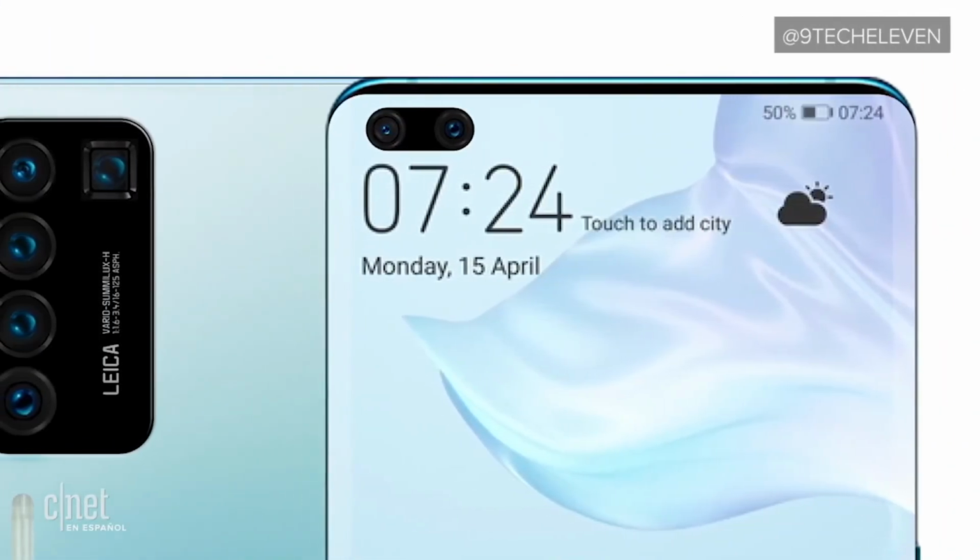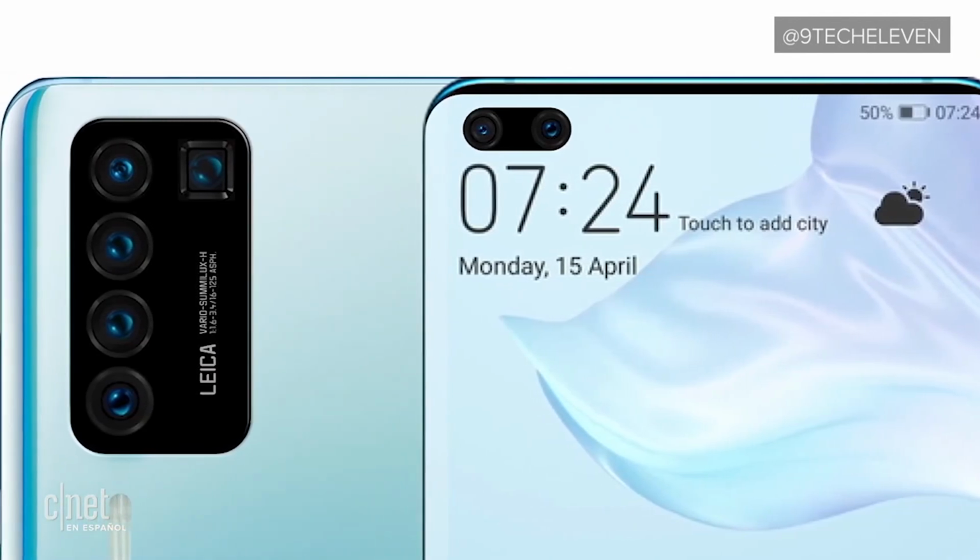All right. Of course, in other news, Huawei also teased its upcoming P40 flagship phone, which most people will actually buy as opposed to the Mate X. That's going to launch on March 26th, so mark your calendars. Of course, we'll be keeping you up to date on all the details of that phone.